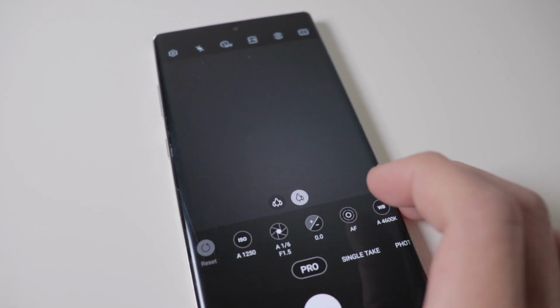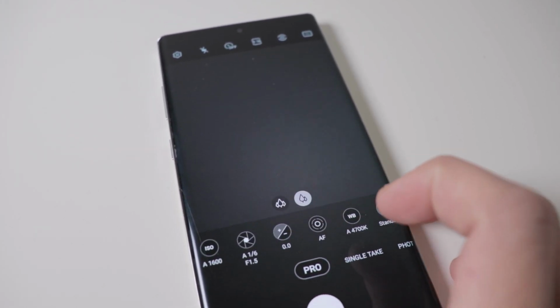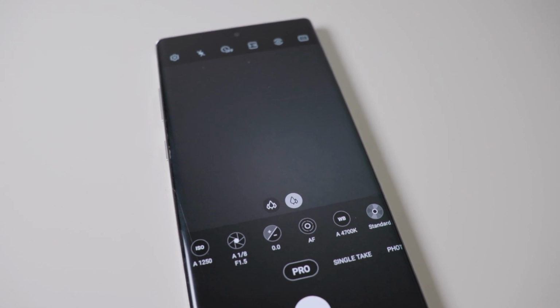So yeah, there are better cameras out there, but when I was comparing these images to the ones from my DSLR, I was surprised how close they were in quality. And just to throw it out there, Samsung does have a pro video and photo mode, so if you guys are into customizing your shot, like the aperture, ISO, white balance, they have that all in there.